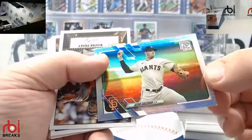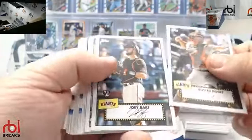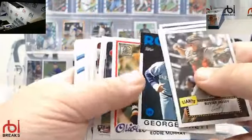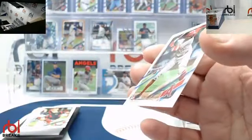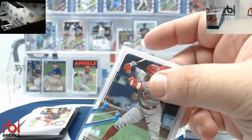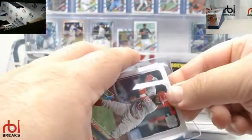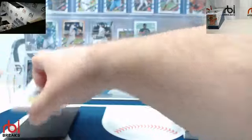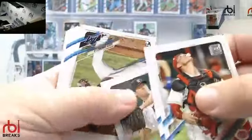Another rainbow foil for the Giants, Kevin Gausman. 52 papers, Joey Bart. 86 Brett, 7 years at Topps, Eddie Murray, Joe Adell. Casey Mize.